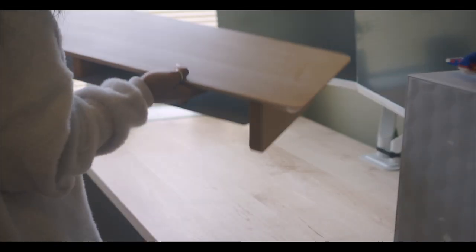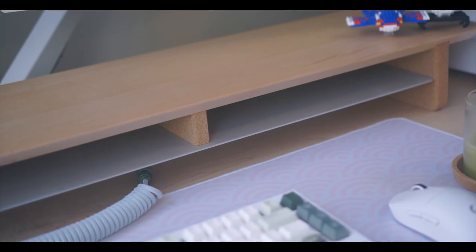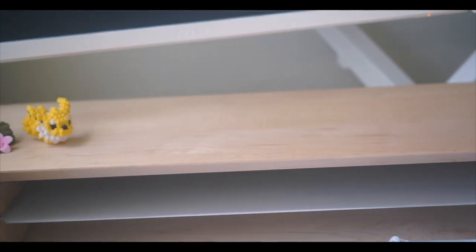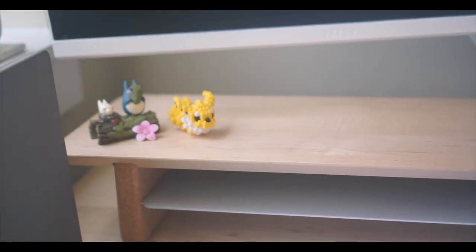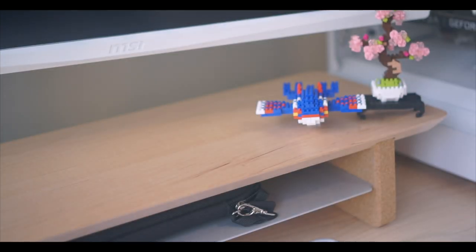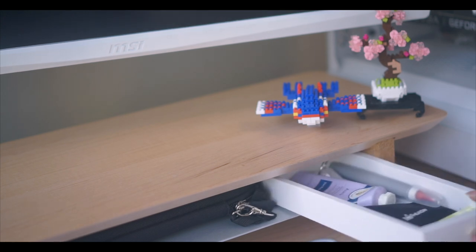And last but not least, we have the large maple desk shelf from Grovemade, which is a nearly perfect match to the maple suede desk. They recently upgraded their design so that the aluminum bottom would span the whole width of the shelf. They also offer a wide array of other products that I would love to incorporate in my setup one day.